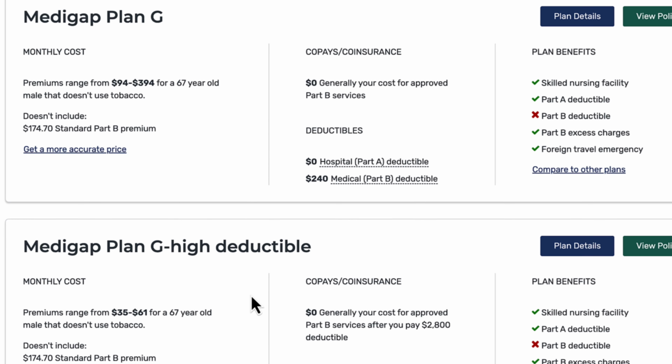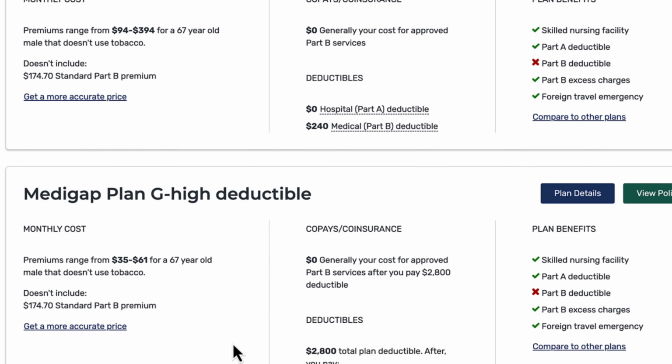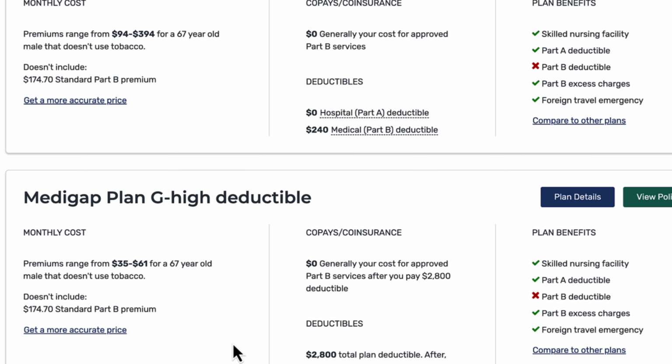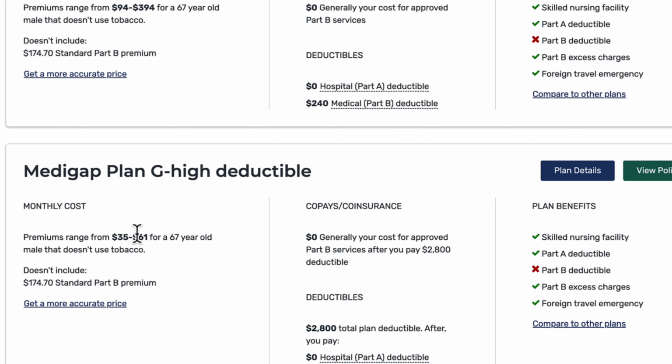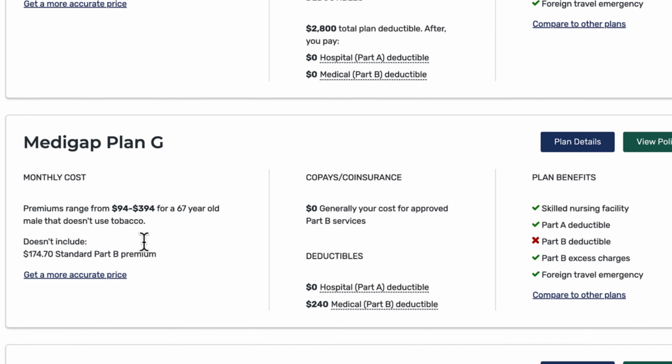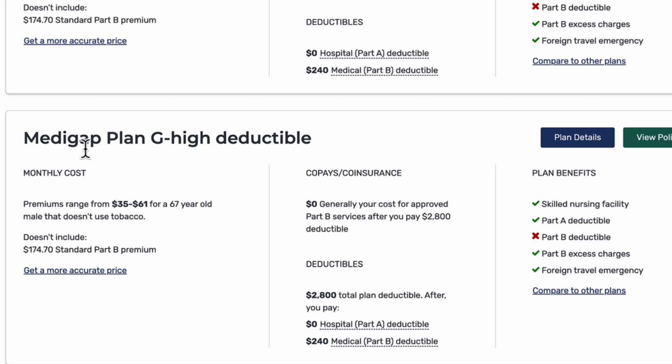So, do proceed with caution. This is a great way to save money. It absolutely is, but you don't want it to stand in the way of you actually going to see the doctor. So our recommendation would be, if you can afford Plan G and if you get a good price for your premium, then that is a great way to go. If you're looking to really save money, because these are going to be the lowest premiums you're going to see for still good coverage, or you need to save money, then a Plan G high deductible you can certainly look into.